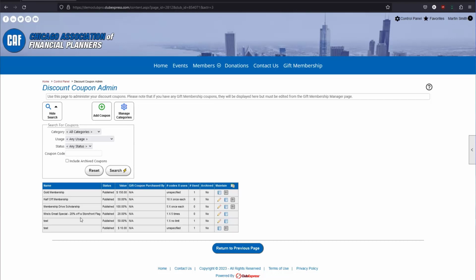Once you've created it and activated it, all you have to do is just hand that coupon code out to people, and they can begin running those discounts. So let's go ahead and pivot for a second and let's take a look at our gift memberships. They work in a similar way, except for the difference being that people actually pay for the discount coupon to then be applied to members.